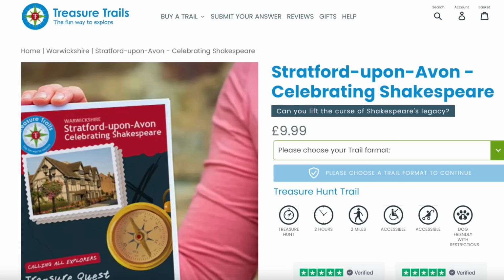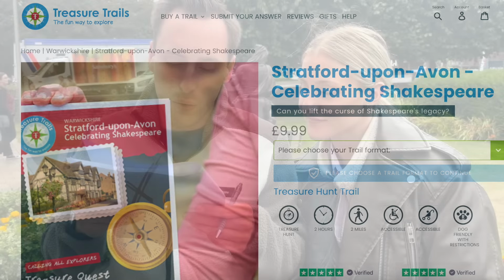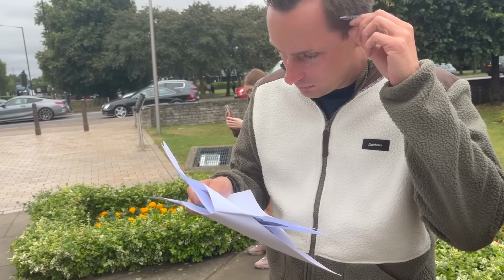I was bought one of these treasure trails as a gift when we were on holiday in Cornwall, and we had such good fun exploring with it, so I bought the treasure trail for Stratford-Upon-Avon. It takes you off the beaten track and makes you look in detail at everything around you. And there were in Shakespeare's day many more tourists, so stay alert and together. The film crew are relying on you to save them from more mishaps.